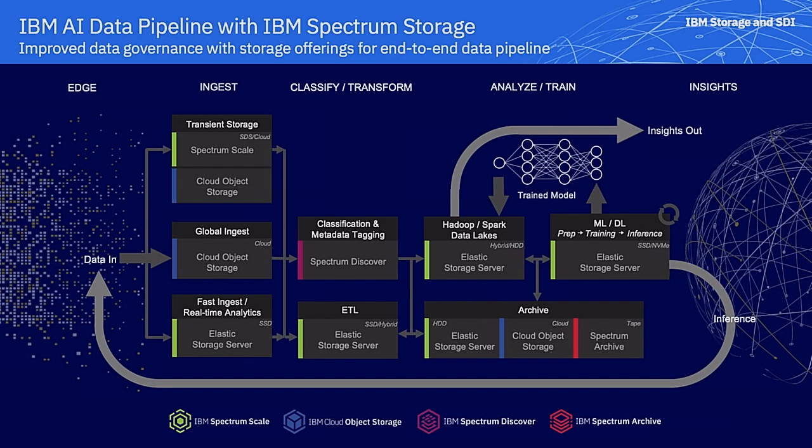So then we took the IBM offerings that we have, and that's the great thing about IBM storage right now, because of the breadth of our portfolio in storage, from flash all the way to tape, it fits very nicely into this AI data pipeline. So there are four products we're talking about here, and the underlying unifying offering is Spectrum Scale. We'll talk more about Spectrum Scale in a moment.